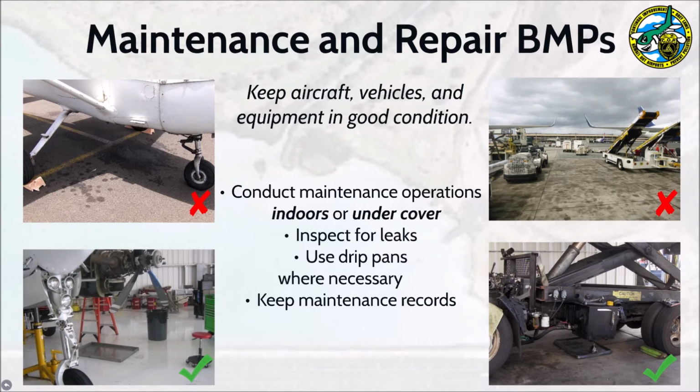It is required that drip pans, especially those stored outdoors, are regularly cleaned to empty the contents and any rainwater accumulation. Please note that leaking aircraft, vehicles, and equipment are not allowed to be parked overnight on airport common use areas without prior approval from the airport's district manager and appropriate drainage controls.